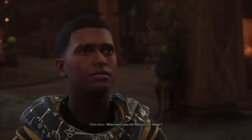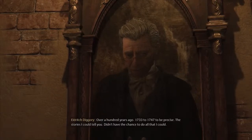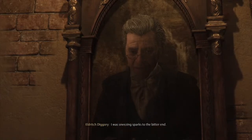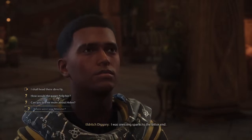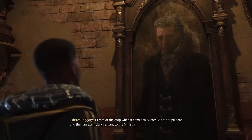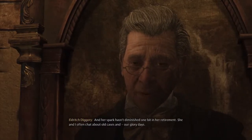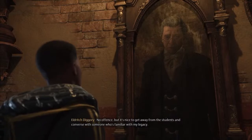When were you the Minister for Magic? Over 100 years ago. 1733 to 1747, to be precise. The stories I could tell you. Didn't have the chance to do all that I could. I was in the midst of reforming Azkaban when my life was cut short by dragon pox. I was sneezing sparks to the bitter end. Dragon pox, I could imagine that. Can you tell me more about your great-niece? Cream of the crop when it comes to aurors. A star pupil here, and then an exemplary servant to the Ministry. And her spark hasn't diminished one bit in her retirement. She and I often chat about old cases and our glory days. No offense, but it's nice to get away from the students and converse with someone who's familiar with my legacy.